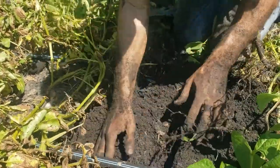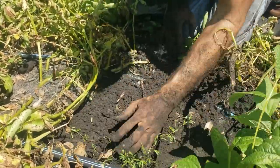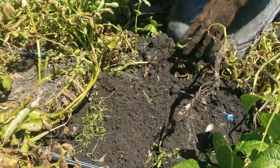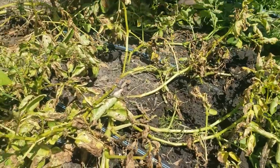I know a lot of people worry about getting diseases back into the soil, but it may just be that it got too much water. It may not be really see much of anything else. We'll see how these next ones do.